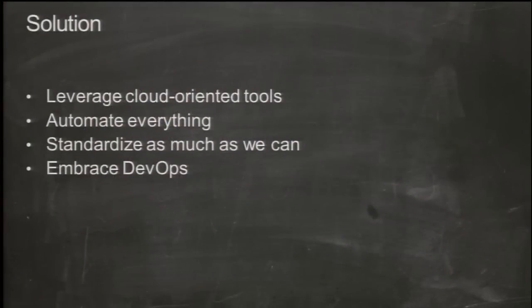But at the end of the day, I call it disposable computing. If something is broken, instead of fixing it, what we just do is throw it away and build a new one. Obviously, we have multiple customers running in a standardized environment that we need to support, but they also have their own specific needs. We want to standardize as much as possible. So we go through the process of creating cookbooks and recipes to allow us to manage our customers in the best possible way. And then lastly, we've embraced DevOps so that we can focus on having the best possible support for our customers.